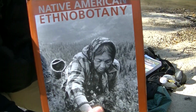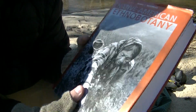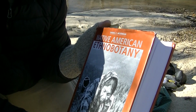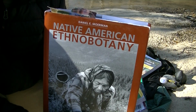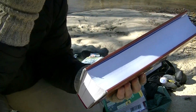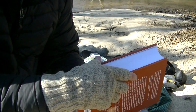Oh, and then there's this. I was gifted this book by an individual. Just want to say thank you, Donnie. This thing, it's got so much information in here, it blows your mind. The one thing that you almost need to know is what the plant's name is, in general, what you're looking for. You can look it up in the back.